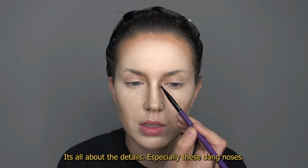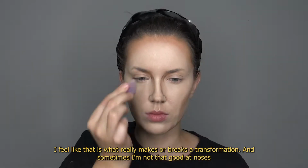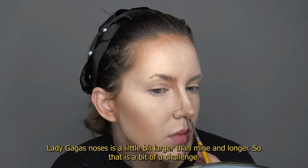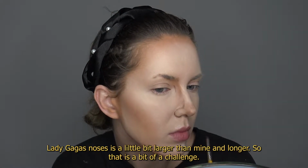It's all about the details, especially these dang noses. I feel like that is what really makes or breaks a transformation. And sometimes I'm not that good at noses. Lady Gaga's nose is a little bit larger than mine and longer. So that is definitely a challenge.